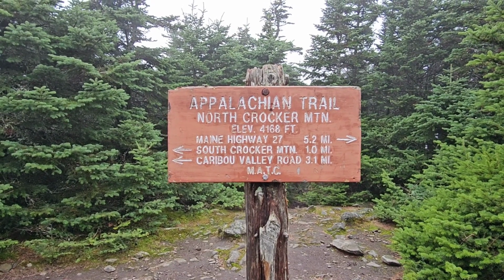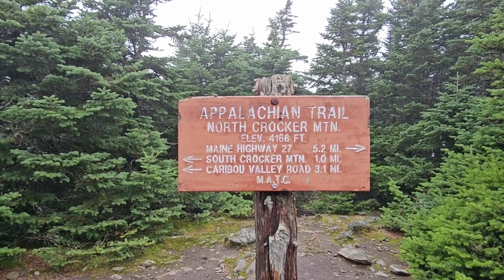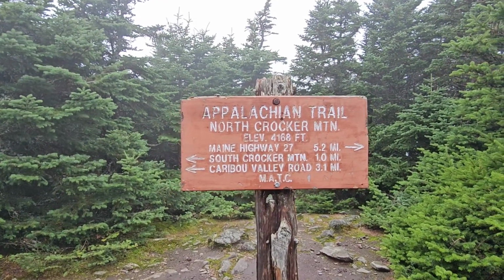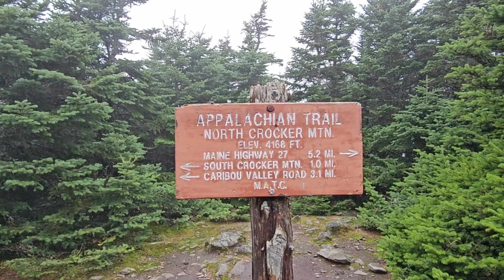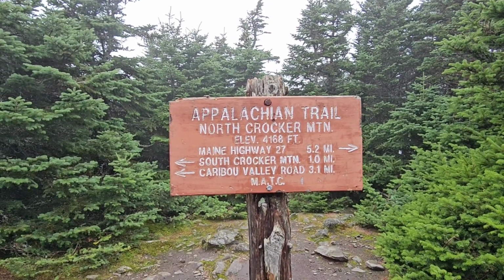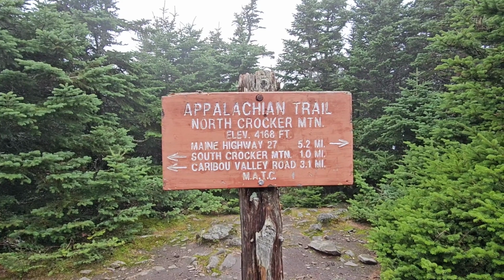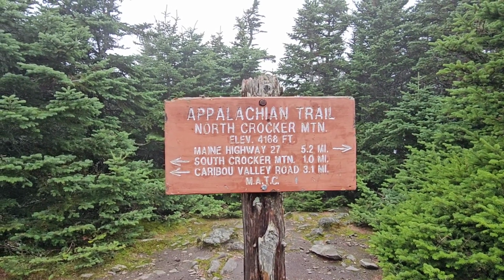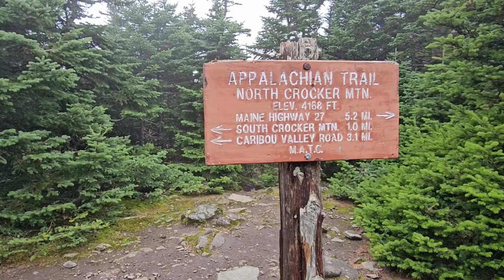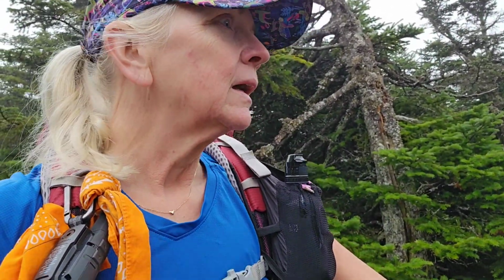All right, made it up South Crocker and North Crocker Mountain. Whew. Now we're heading to Main Highway 27, 5.2 miles. Almost done for the day. Hopefully the down won't be bad. My knees are really, really bothering me today. I've got them kind of taped.